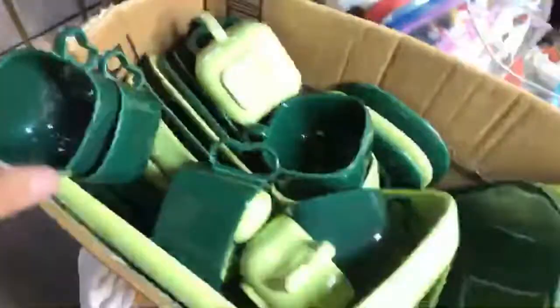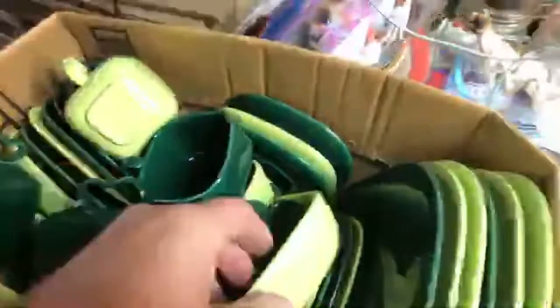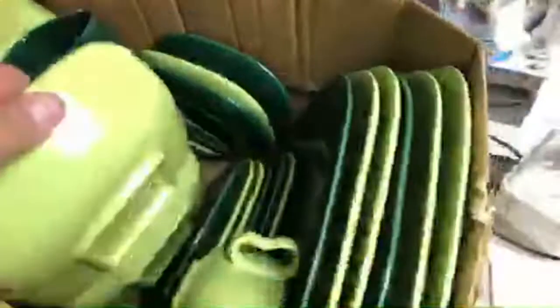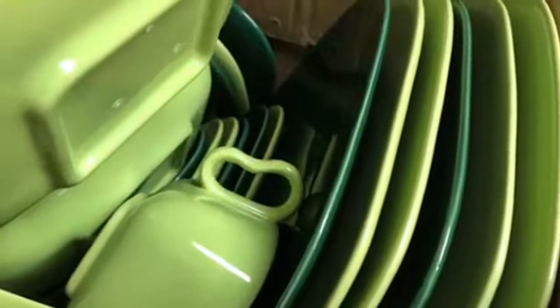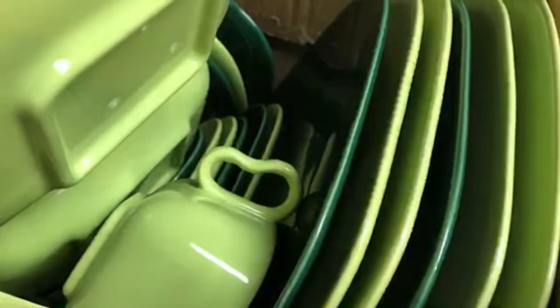I don't know if you'll be able to see this that well. I'm gonna take you off the table here and show it to you. Just all these ugly cups and saucers, but there's what we're looking for. It's Franciscan. It's all Franciscan. What did they have on the box? They had $40 on the box, and I used my half off card. So there's plates, cups, saucers. I'm not going to pull them all out.